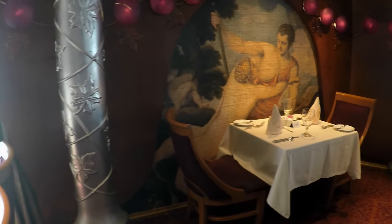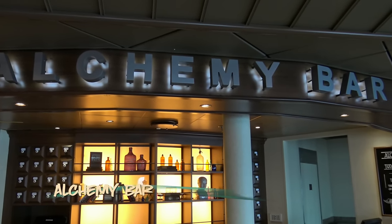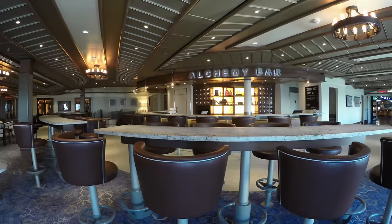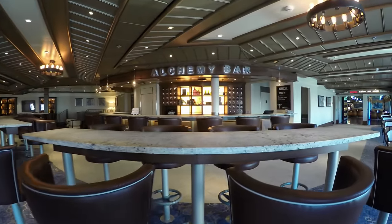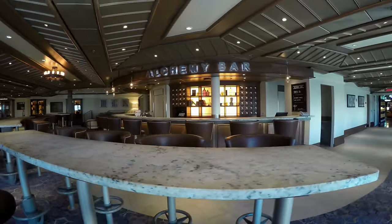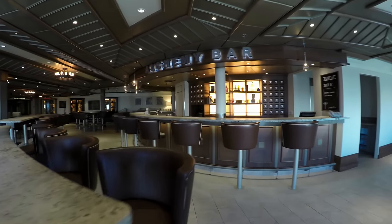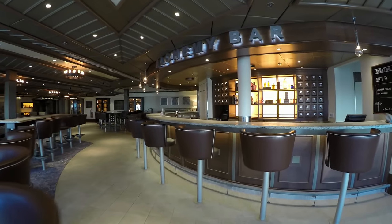Now, let's take a look at one of the new areas from the upgrade. This is the Miracle's vintage-themed cocktail pharmacy, Alchemy Bar. It's a trendy new addition with comfy seating, glowing menus, and custom elixirs to remedy anything that ails you.